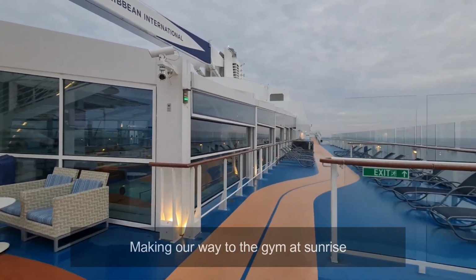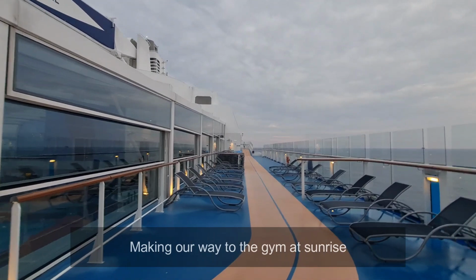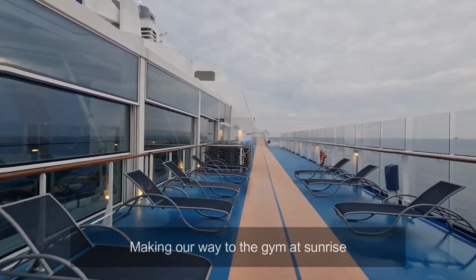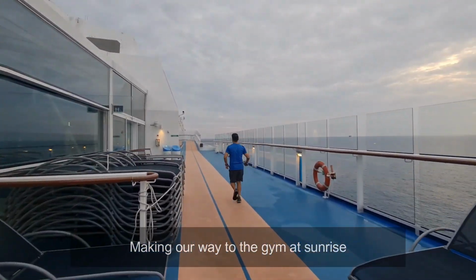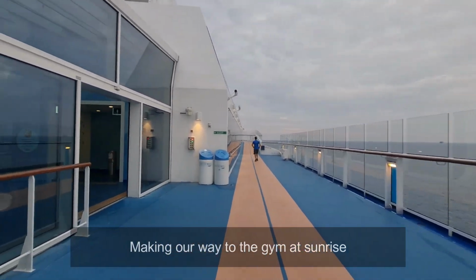So there are people actually using this running track, which runs around the ship. One round is like 500 odd meters. Pretty impressive. Someone coming through. Wow. Alright. We're going to the gym right here.